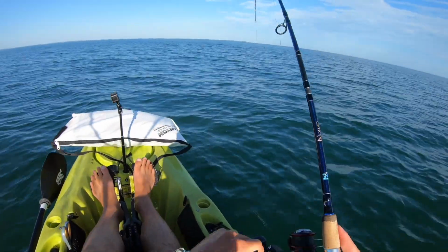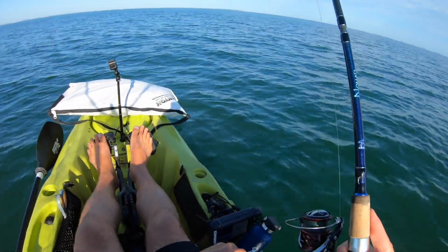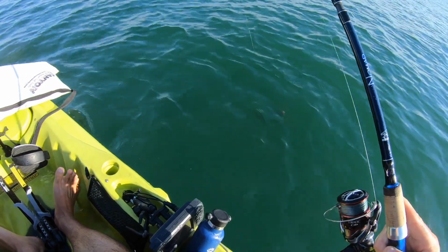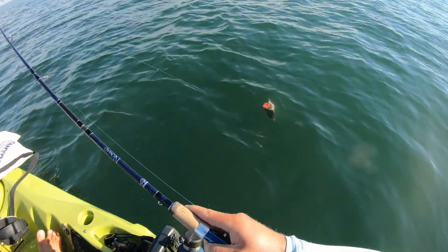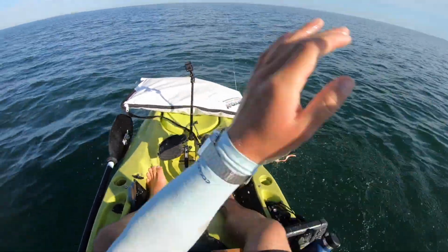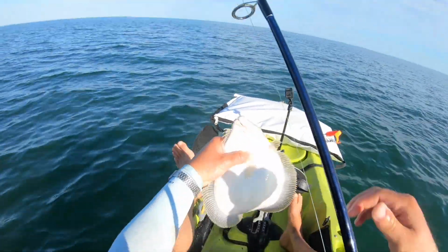Yeah, this is the ticket right here. That's a fluke. Pretty sure that's a fluke. That's a fluke. I think he's gonna be a keeper though. Let's measure him just to be sure. I think he's like 18 inches.